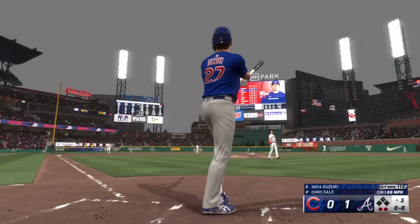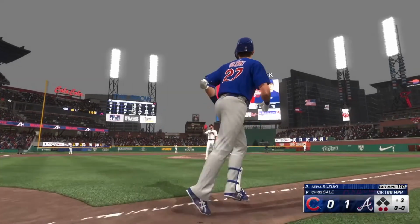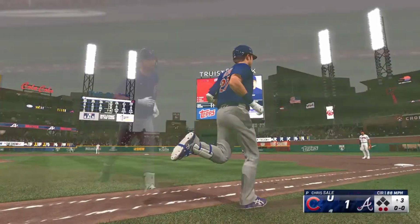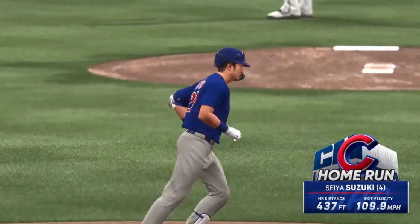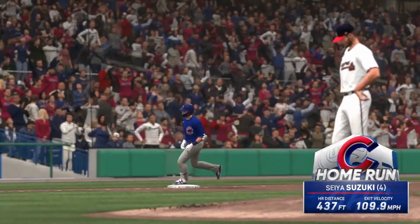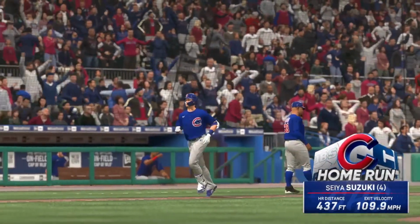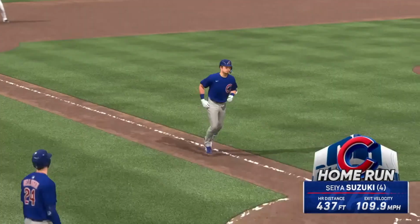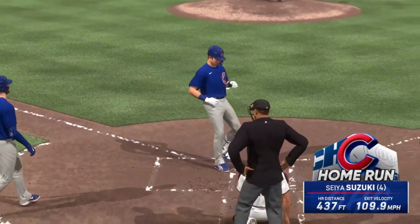Warning track, wall, and you can touch them all, baseball man. He hammers one out to center. His 4th home run of the season. And this game is tied. It's 1-1. Wow, what a clutch swing right there. And now anything can happen in this game.